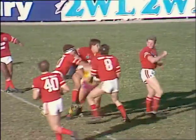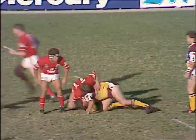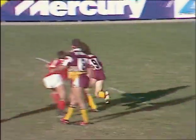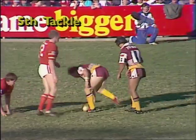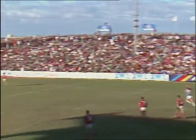Now Dowling, of those 75 tries in first grade, 49 of them for the Illawarra club. And they've come up in something like 83 matches, so he really has been a try-scoring machine on that left wing.